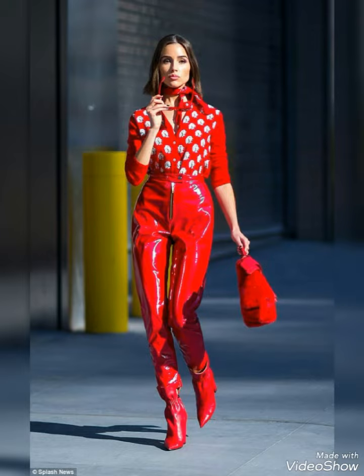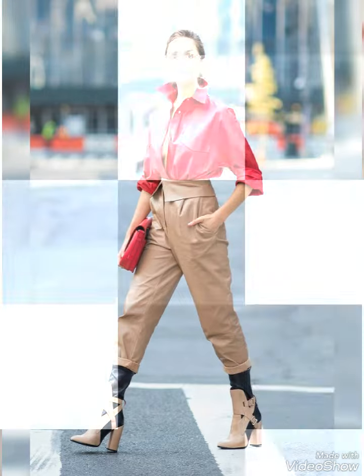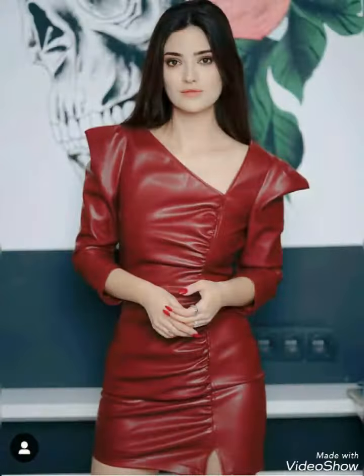Overall, leather office wear dresses are an excellent way to add some edge to your wardrobe. They are versatile, durable, and can give you a bold and powerful look while still maintaining professionalism.